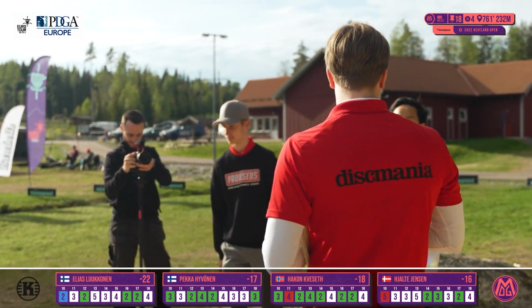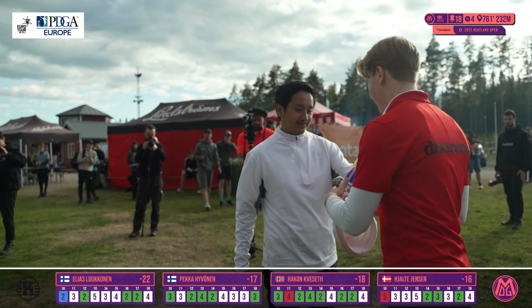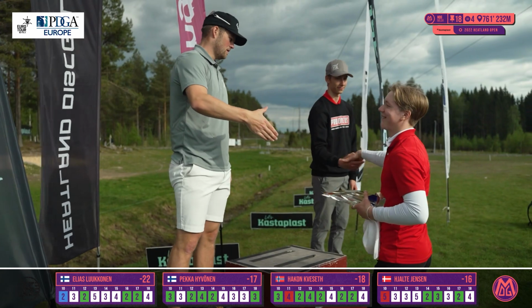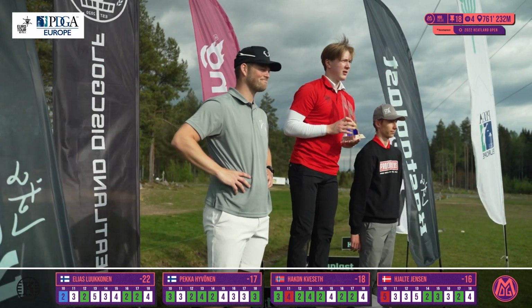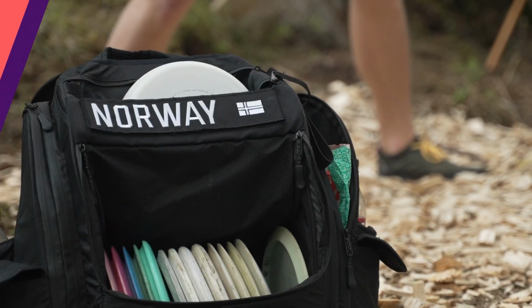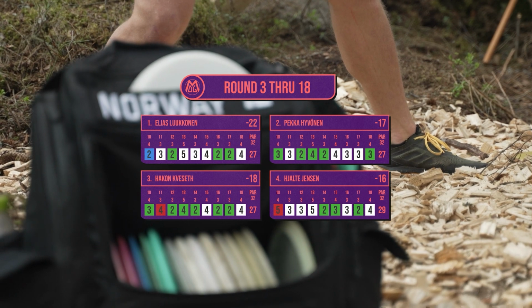Let's stay tuned here to find out the final standings. It's possible it's not how it looks on this card. But solid play from the man. Okay, well, we can see Hakon taking second place, as we thought, with 18 down. And Pekka with lone third because of that huge approach on 18, getting the late birdie to finish off.